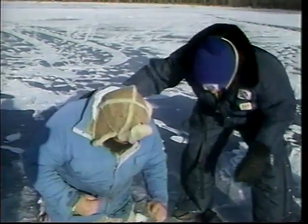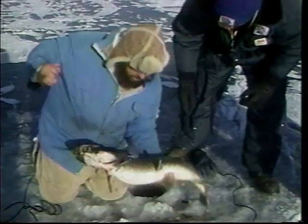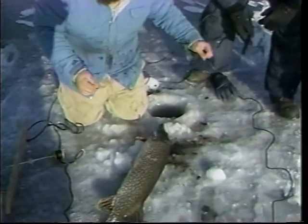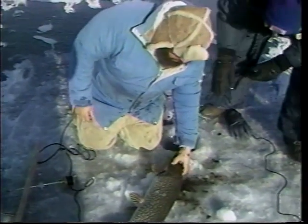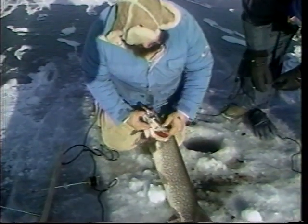Hey, buddy, that's a beauty. You got to hold this baby up for us, too, man. What do you think, 15 pounds? Oh, every bit of 15. Yep. See, that took that leader right off. Oh, yeah. I'll have to change that, but it was worth it. Do you have to play them a little differently with the mono? Yeah, you can't horse them in. You got to just take your time.